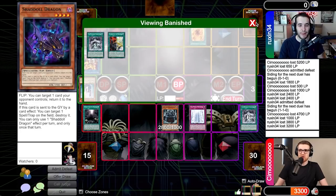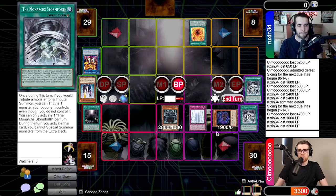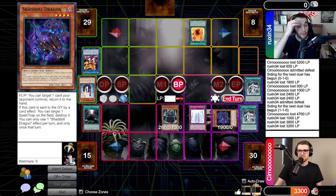But then I also had this Shadal package courtesy of Duelist Alliance as well, and I was playing a lot of them. I played like three Squamata, a Falco, a Beast, but you didn't see any of them because I just never drew them, to be honest. There were a lot of generically good cards in there that I didn't really think about when I was bidding on Duel Links.